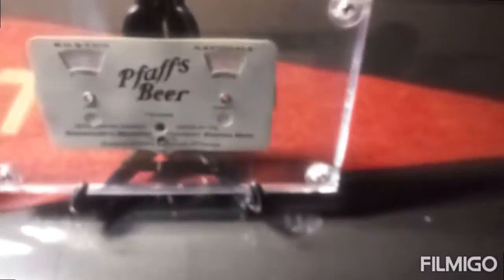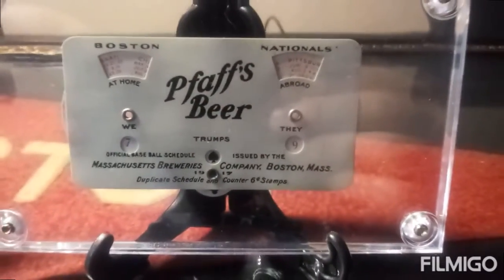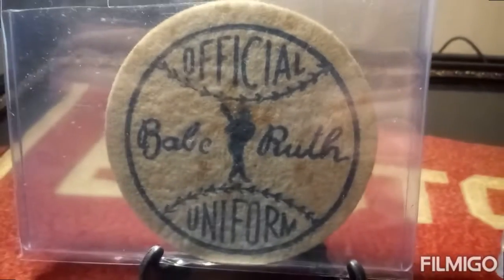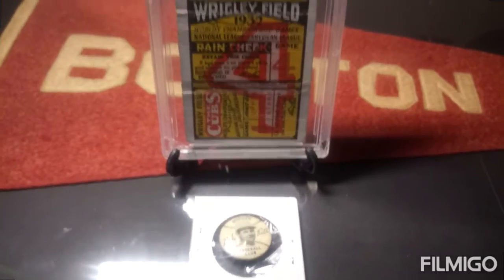And I have a few more items that I'm going to share. I hope you enjoy these two, because I know not everybody collects the same thing, and I like to collect different treasures. Here's two more very cool pieces.